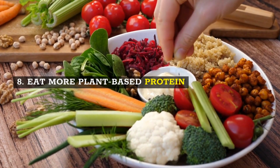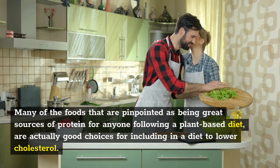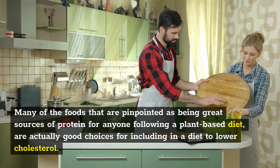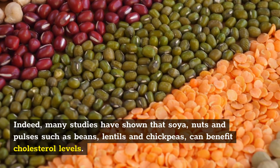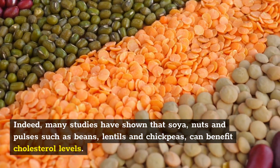8. Eat more plant-based protein. Many of the foods that are pinpointed as being great sources of protein for anyone following a plant-based diet are actually good choices for including in a diet to lower cholesterol. Indeed, many studies have shown that soya, nuts and pulses such as beans, lentils and chickpeas can benefit cholesterol levels.